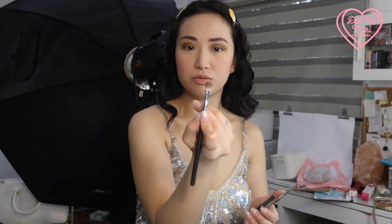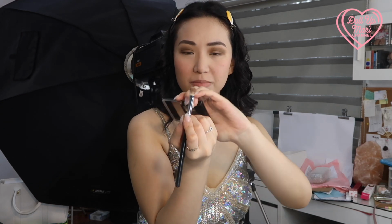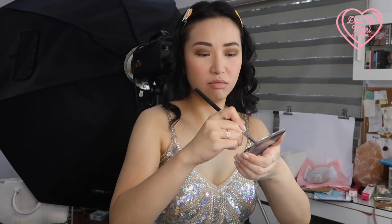And then usually, after I use a light color, I use my Sigma E25 brush. So this one naman, hindi siya ganun kahaba. Mas maikli yung bristles niya. Tapos usually naman yung ginagamit ko is a little bit of a darker shade. So usually galing siya sa Fashion Brow ko from Maybelline. Do I like this product? Sakto lang, pero halos nakaubos na ako.